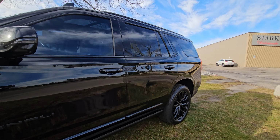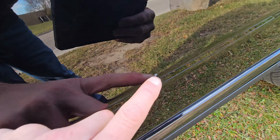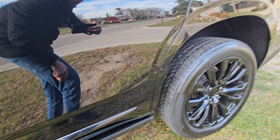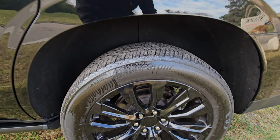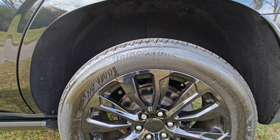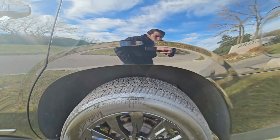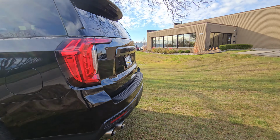Coming here to the driver's side, saw a little nick right here that I wanted to point out. Yeah, nothing major, but obviously I like pointing those things out. That way, you know exactly what the condition of the vehicle is. Again, tires in the rear have pretty good tread on them.